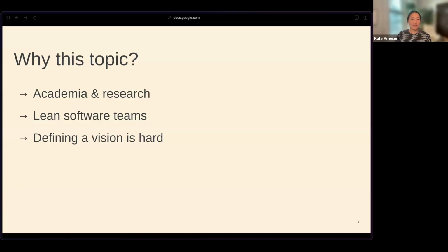So many software teams in this space are lean. They might not have dedicated product managers, product owners, or even project managers or designers like myself. And without some of these dedicated roles, it can be hard to define a vision for the project. A lot of times this would fall onto the product team, but if we don't have all those roles, it can be challenging. And even with those roles, it's hard in general.